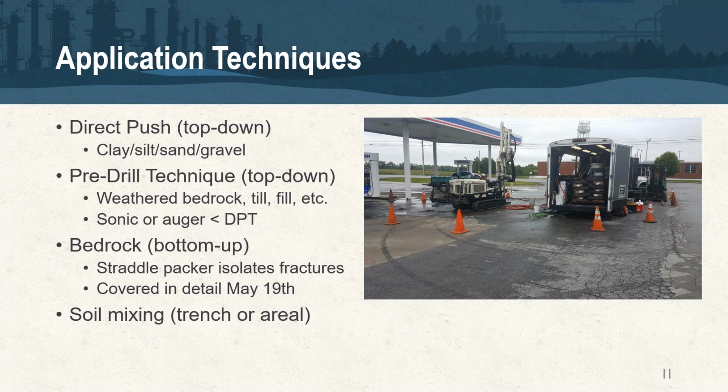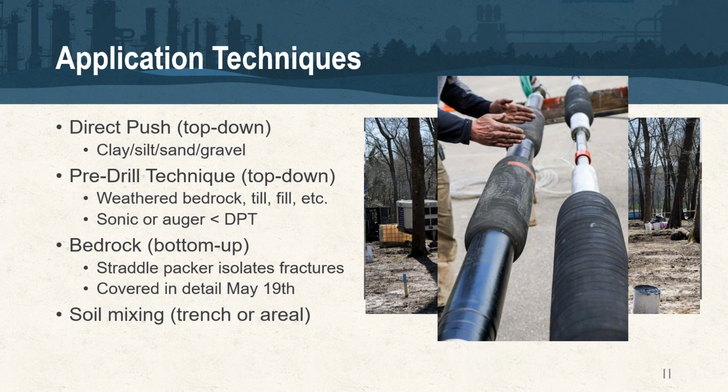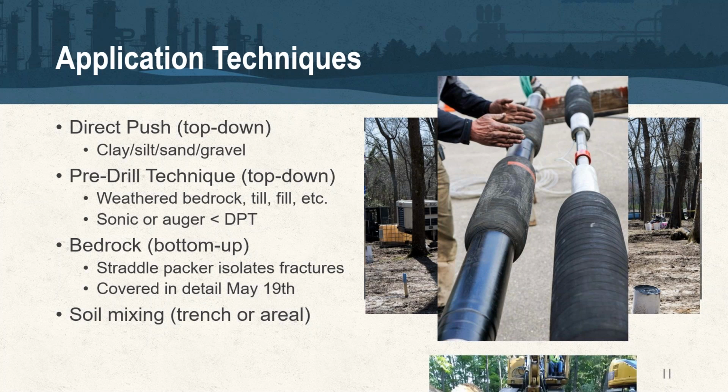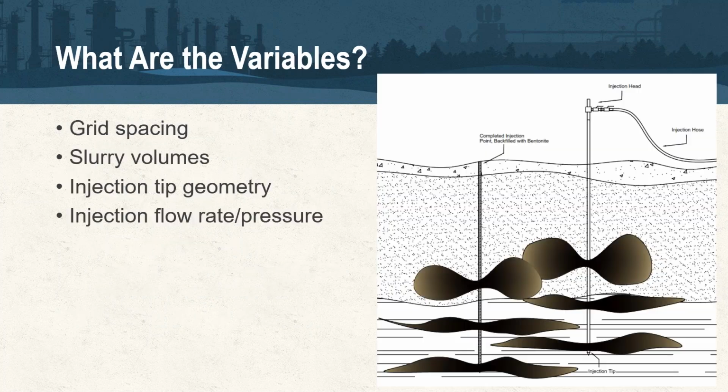This is a BOSS 200 site with the geoprobe and the injection system there. This is actually Gary's pre-drill site that he's going to highlight later on, and that's a sonic rig pre-drilling the direct push locations. These are the custom packers that we use that are going to be highlighted next week. And lastly, here's an example of trenching in. This is a BOSS 100 site in Pennsylvania, where we were putting in a PRB to stop a chloroform plume.